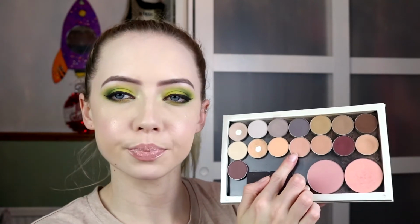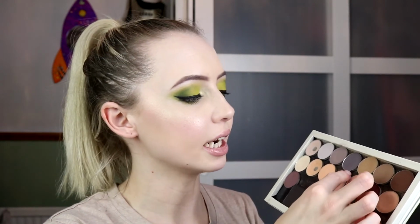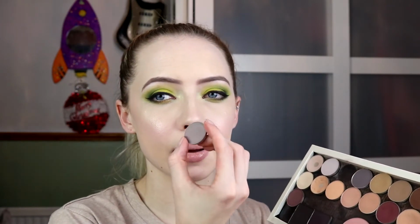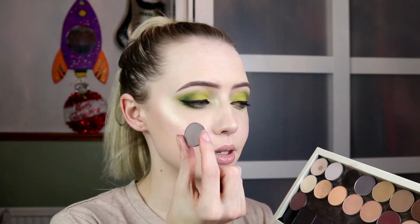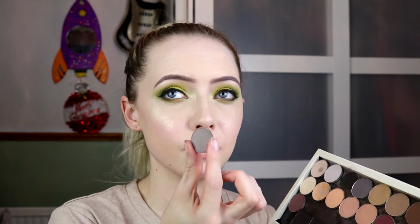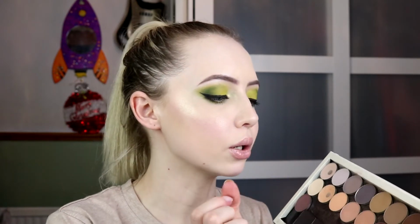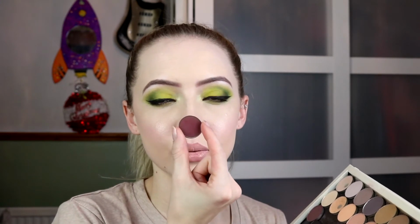So I've got Buffed, this one here. It's a transition shade that's like a pinky brown. Really nice on pale skin. Friend Zone, which is like MAC's Copperplate, which they discontinued, which I'll never ever forgive them for. It's this brown grey with a hint of brown, so when you blend it, it kind of goes brown. It's like a taupey shade. Really gorgeous. Cherry Coal I've had for a million years, but it's still one of my all-time faves.